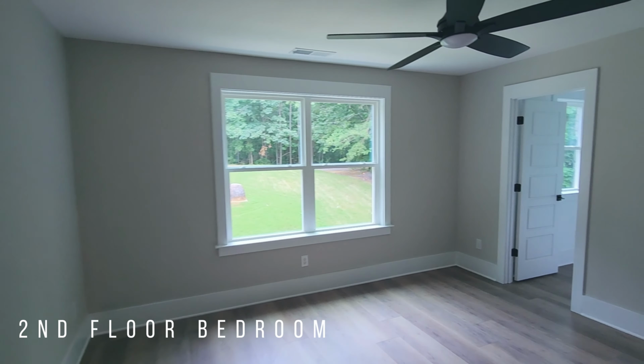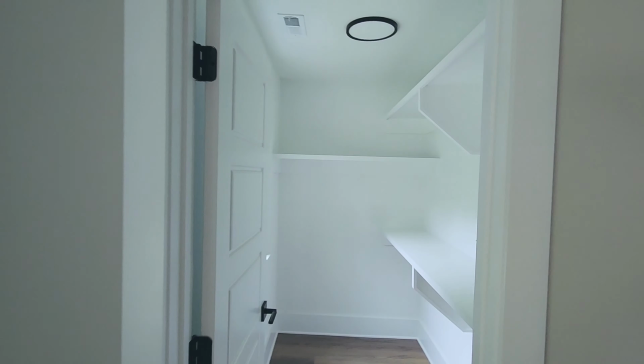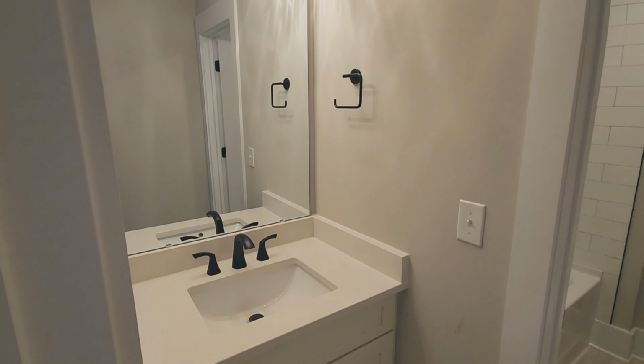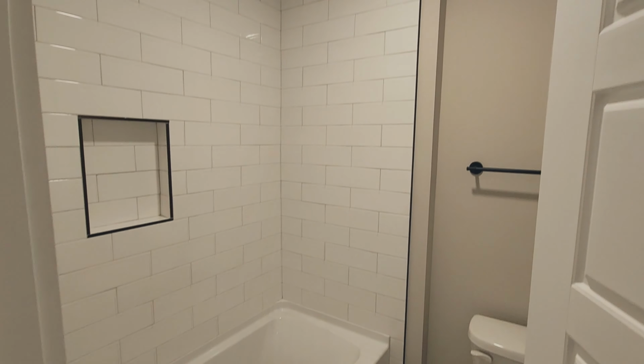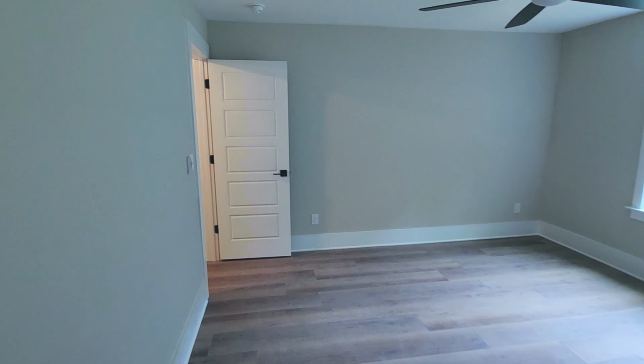Nice large bedroom facing out the front of the house. A large walk-in closet, and a bathroom. Now these are separated, so you can use it as a secondary master if you chose to. And now we're gonna head to the other room.